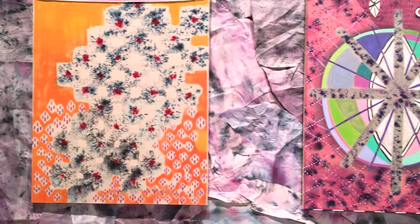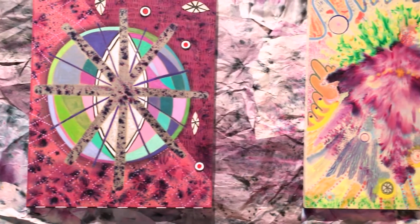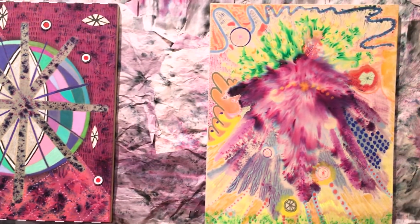Determining what a meaningful coincidence is within the work, chance is a big part of the process as well. Even when I'm making the paintings, the dyeing process, I'm trying to embrace the mistakes or failures and see how I can transform those into moments that are meaningful and purposeful within the paintings.